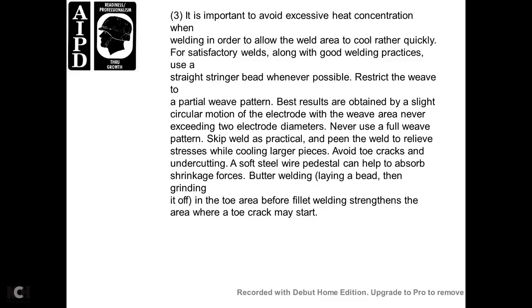Skip the weld. It is practical to peen the weld to relieve the stress and cooling of large pieces, avoiding cracks. Undercutting: soft steel wire deposit can also absorb the shrinking forces of the weld. Laying a bead, then grinding it off in the areas before fillet welding, strengthens the area within the crack. The toe crack may start.